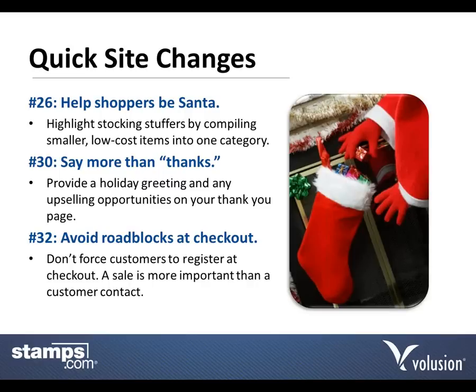Now, personally, I don't think it's a good idea to force customers to register at checkout. Now, every business is different. If you have specific needs that leads to customer registration, feel free to do so. But if you don't really need for your customers to register, don't make them. Why? Because it just adds extra steps into the process, to enter in their email address again, to enter in a password, and all that good stuff.